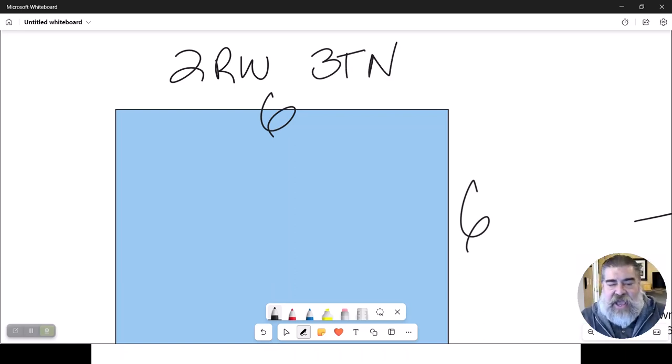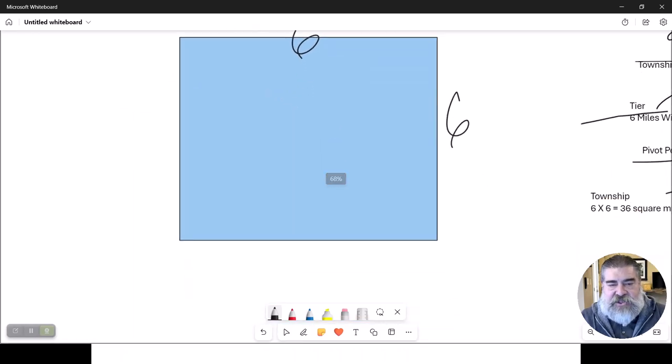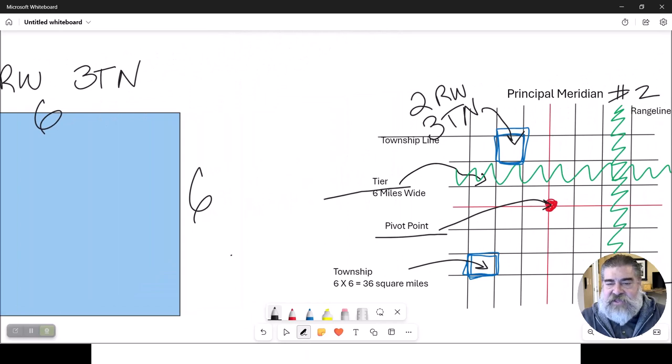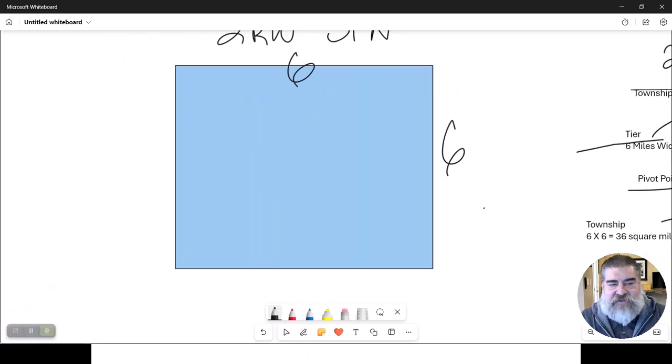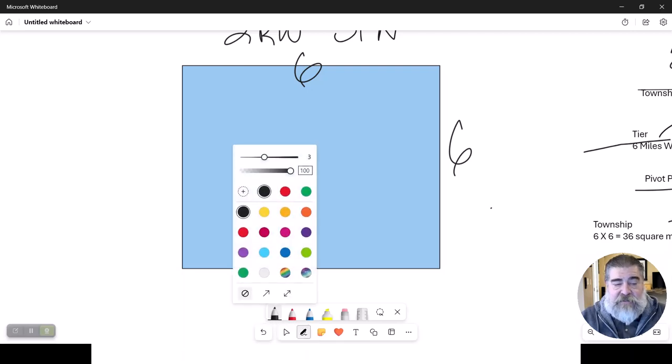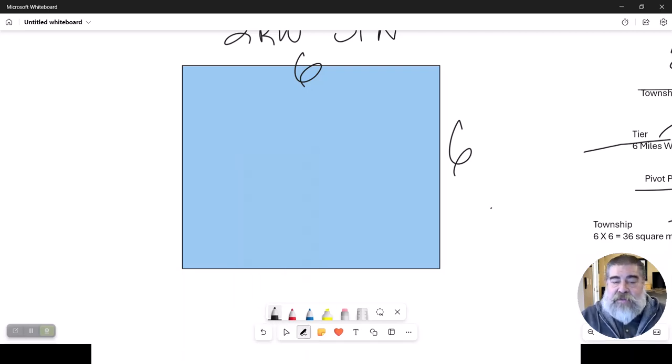All I've done, I hope you understand, is zoom in on that township. I've taken this township right here, and I've zoomed in on it. And we know that it's 6 by 6. The problem is, we cannot find a specific house in there or me. So what we're going to do is take each one of those townships and divide it down.